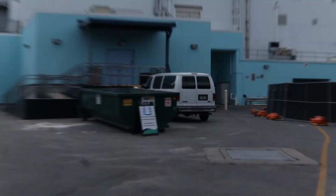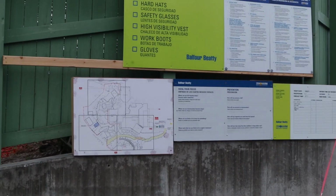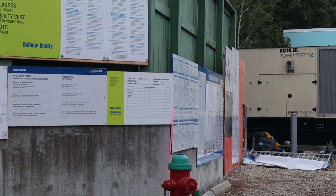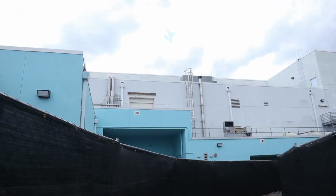This is behind Antarctica where they're doing construction. And this is some of the construction signs they have, and they have a lot more on the side right there. And this is a cool little cut through path here. This is behind the penguin exhibit.